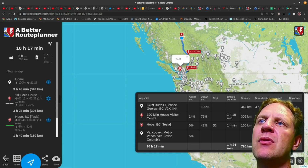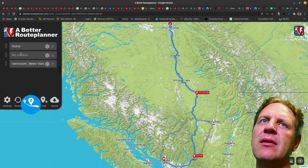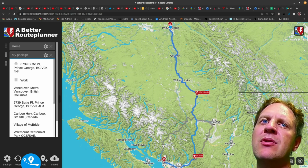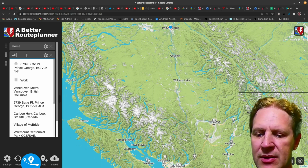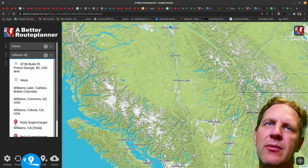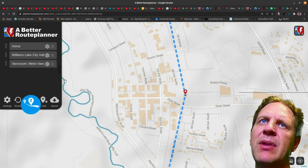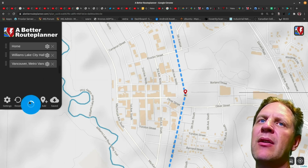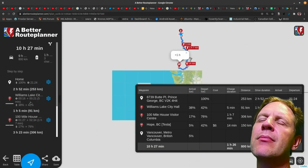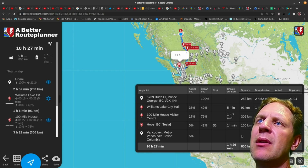But let's say you decide you want to add more chargers beyond what it recommends. How do you do that? If I click back here, I can click the Add button and drag this new entry into the middle. Let's say I wanted to stop at Williams Lake first. So I could pick Williams Lake, and it's going to show the charger there, so I could pick that, and I recalculate, and let's see what this does. Okay, so that adds another 10 minutes or whatever, and that's how you would prefer certain chargers.